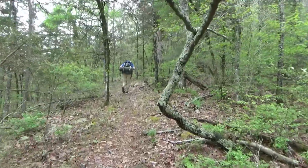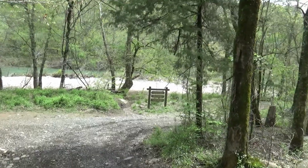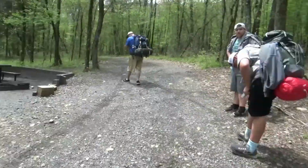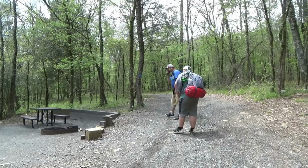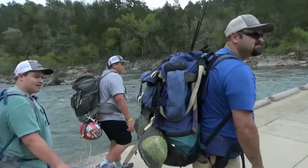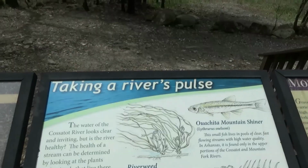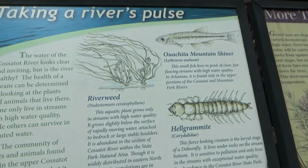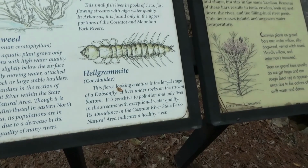Down there's where we were fishing. Little did we know, we're at the 4-mile marker. We've come up on a little picnic area down here. We're just over 4 miles in. So if you're going from Vandervoort down to the next picnic area, about 4.5 miles or so. Or from 246 bridge. Taking a river's pulse. Got some river weed, Ouachita Mountain Shiner.